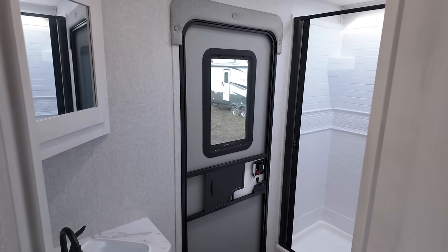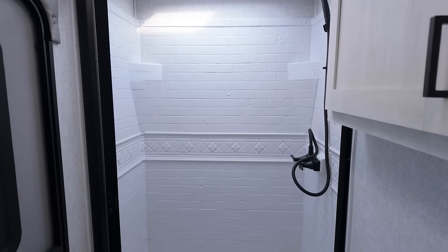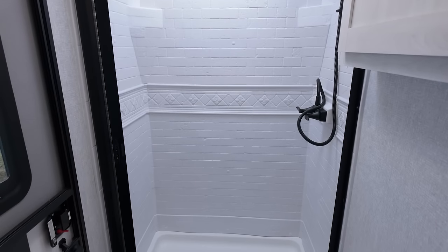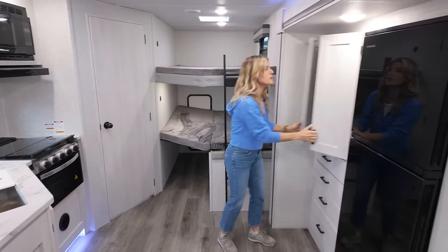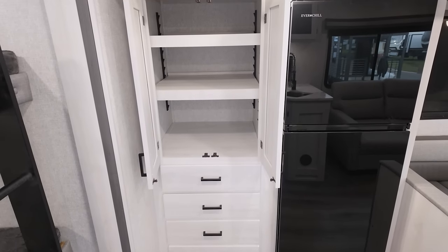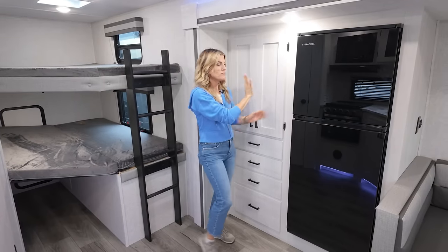So you're out on the lake, you're out at the ocean, nobody's bringing sandy feet up through your clean house. They can go right outside and right into the bathroom. I love everything about that. Great vanity. Love the whole layout. And then look at the storage. Adjustable shelves. So be it a pantry, be it drawers for the clothes for the kids, you've got great storage. And then the fridge freezer right across the way.